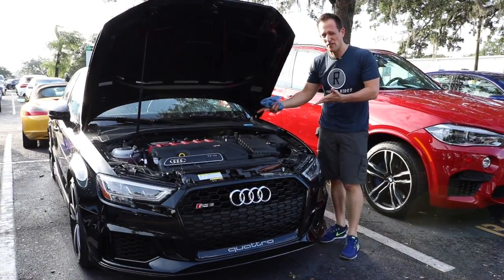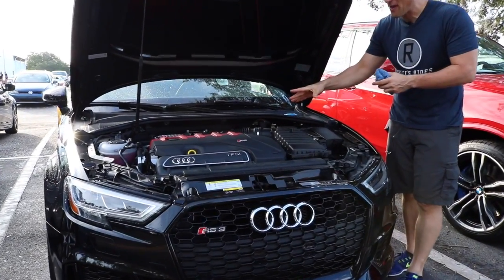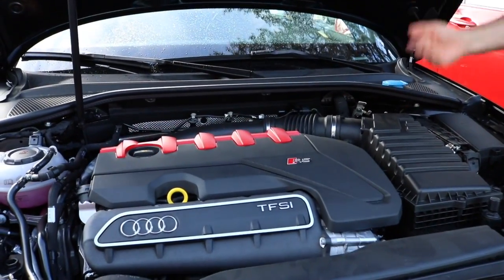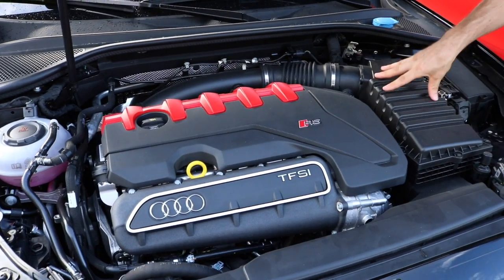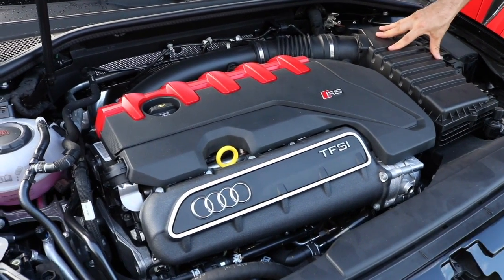All right guys, here we are underneath the hood of this Audi RS3. That's a 2.5 liter inline 5-cylinder turbocharged engine with all-wheel drive. You are looking, like I said, at performance that would rival a Corvette, a Porsche Cayman.